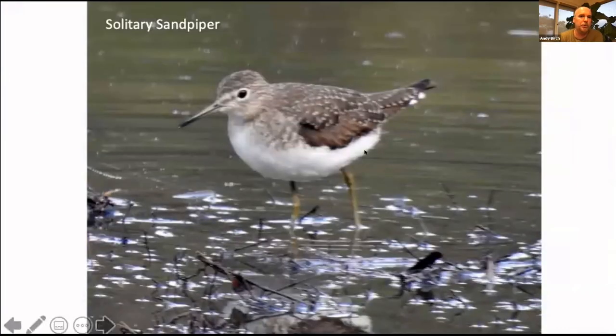They often show as well a dark bend to the wing, which can give the wing a more contrasting appearance compared to, say, spotted. The bold eye ring is a big clue. This is actually a photo of a very rare wintering bird from LA County at the South Coast Botanic Garden a couple of winters ago.